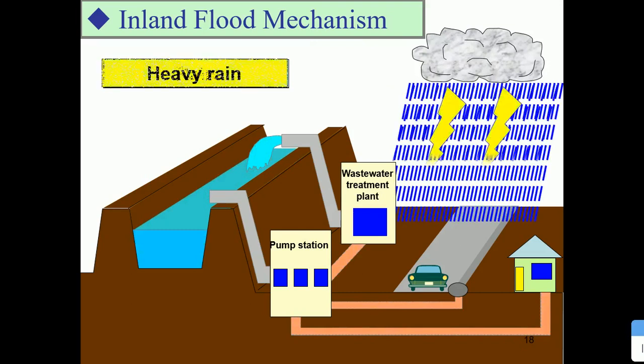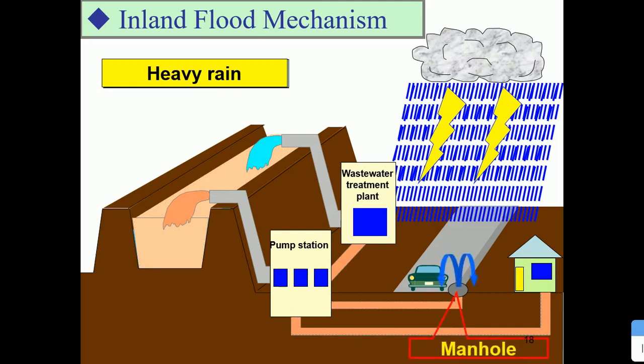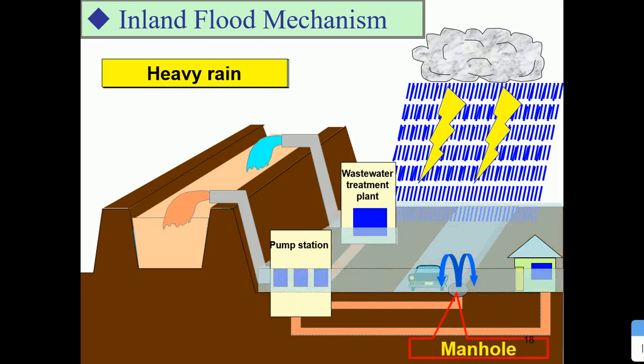However, if heavy rain falls that exceeds the processing capacity of the treatment plant, the rainwater that cannot be treated at the treatment plant will be discharged directly into the river via the pump station. If the rain continues, sewage water will back up from manholes on roads, causing flooding.